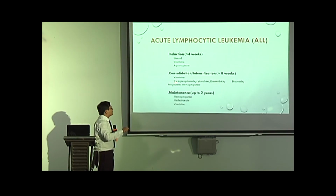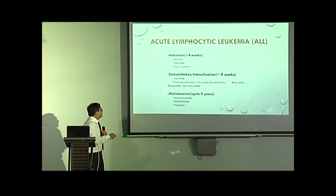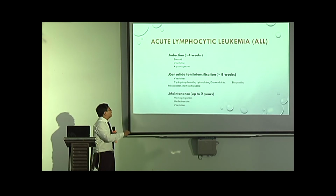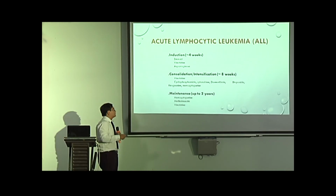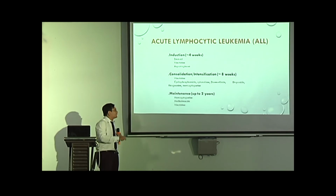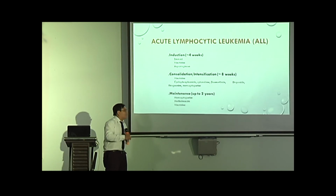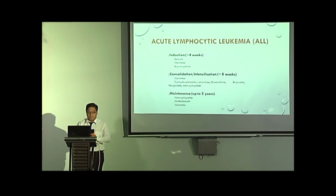What happens is that in this phase, you will be given a stronger chemotherapy drug in an effort to destroy the remaining cancer cells in the bone marrow. After the wipe-out phase, you want to destroy the remaining cells so that they won't come back later. After the intensification phase, you will go into the maintenance phase, which can last up to 2 years. In this phase, you'll be given a weak chemotherapy drug over a very long period of time, so that the cancer will not relapse.